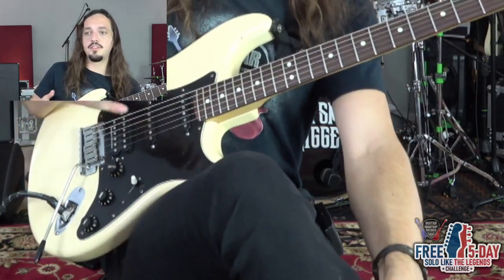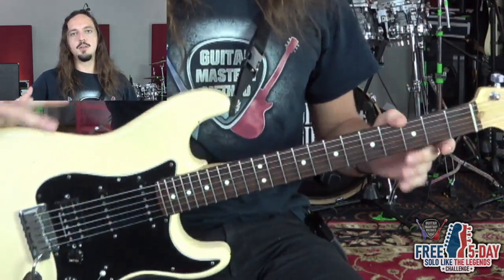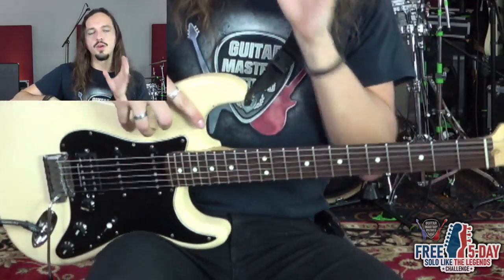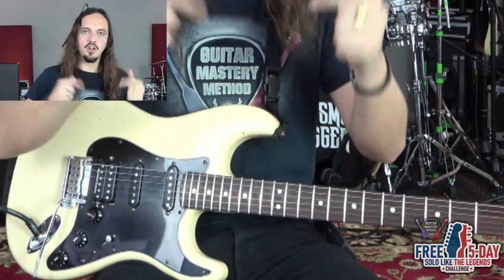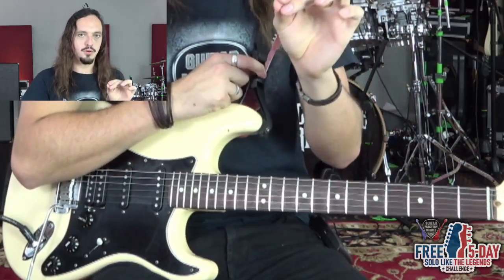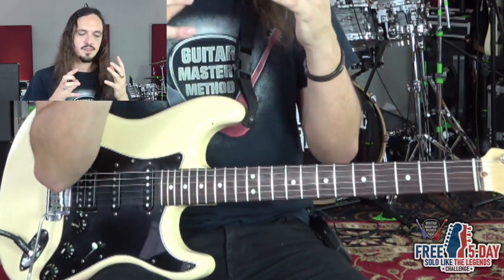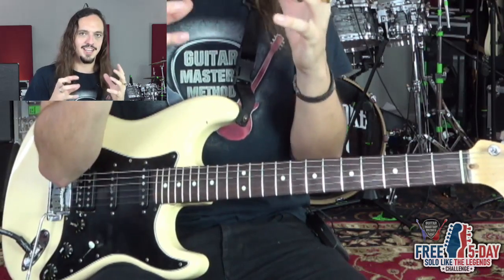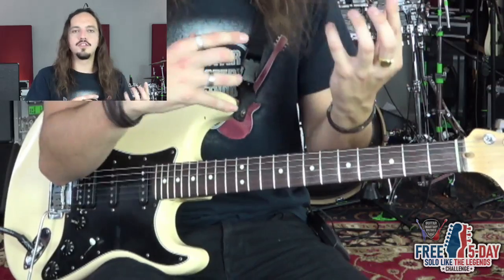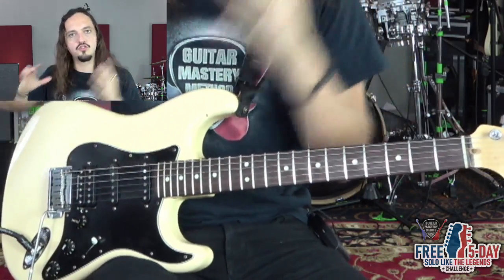Now, someone has asked for a backing track without the solo. The backing track is going to be available on day number 5. The reason for that is because I really want to make sure that you are playing along with me as perfectly as possible. There is so much information in the inflection and the timing of the solo that can get lost super easily if you just go straight to the backing track.